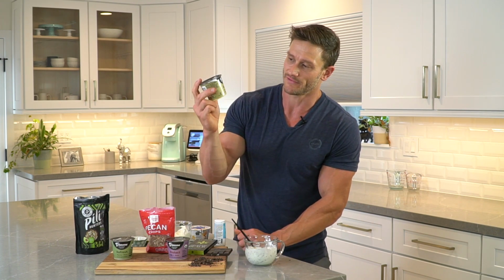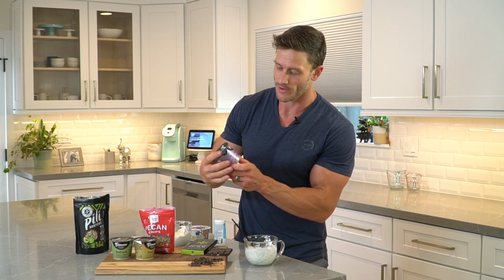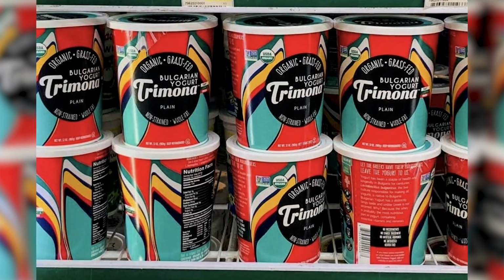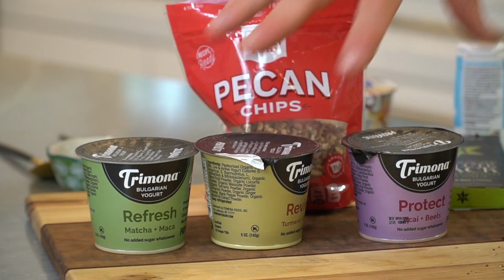You've got this Revive flavor that has turmeric and ginger in it, still sweetened with monk fruit. And you have Protect, which is acai and beet, still totally keto friendly because it's sweetened with monk fruit. I'll show you what that looks like in just a second. So you can make the same yogurt with plain, unsweetened, unflavored Trimona yogurt, or you could make it with one of these superfood infused ones.